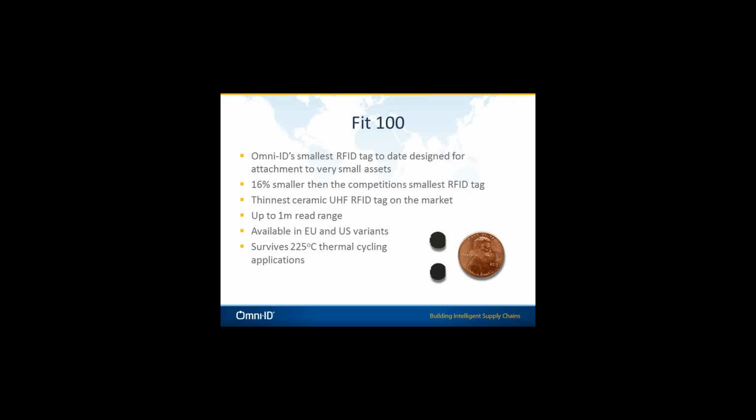We have developed material expertise, process expertise, and understanding of what our customers need. We have a Six Sigma methodology within our manufacturing facility. We do CpK analysis. We do, as I said, thousands of measurements within our facility. We make industry-leading RFID tags with quality controls and outstanding reliability.